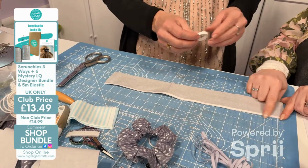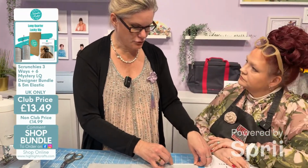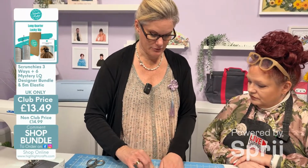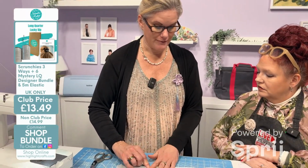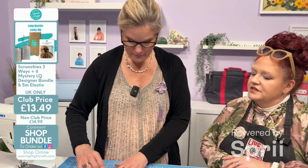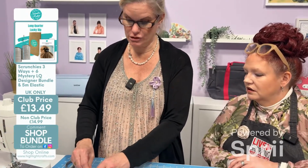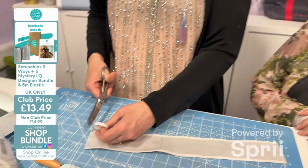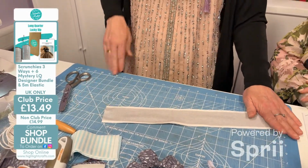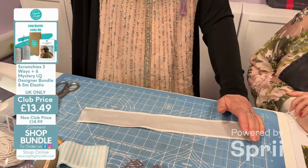Yes. So this is the thing, right? Because when I first discovered it, I tried some cheaper tape off Amazon, and it gummed up my needle every time I used it. So I am very particular about the tape that I use. I import it myself to make sure that it is the one that does not gunk up your needles, your scissors, or anything else. They are not all created equal, just like with glues. Any adhesive, they're not all created equal.